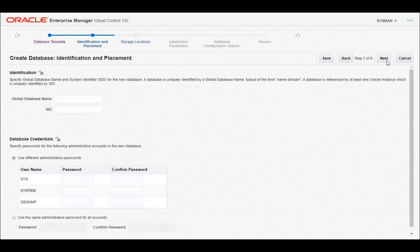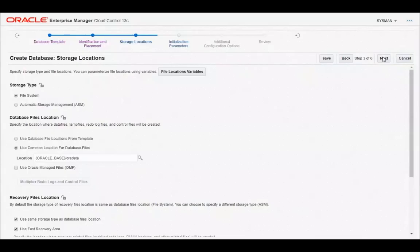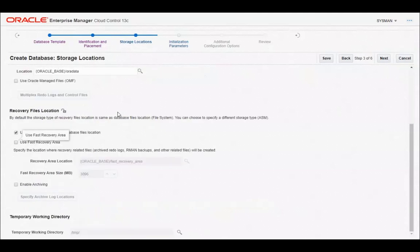Here we provide the database name and the SID, followed by the password for the administrative accounts, and then click on Next. In storage locations, we provide the storage type, which can either be file system or Automatic Storage Management, followed by the database file location and the recovery file location, wherein the user can enable the fast recovery area. Click on Next.